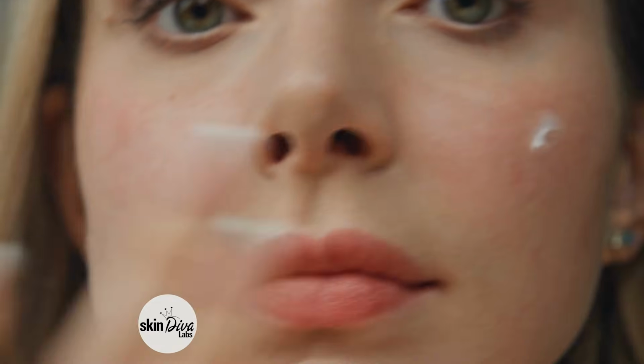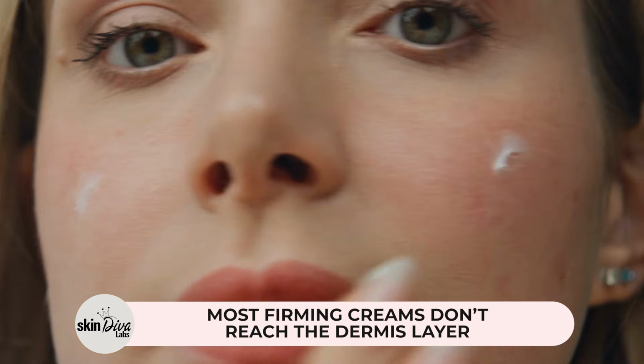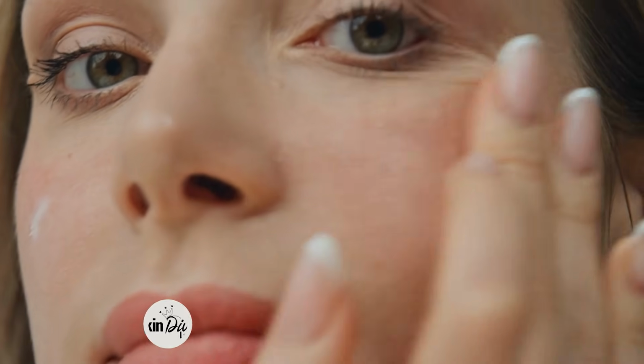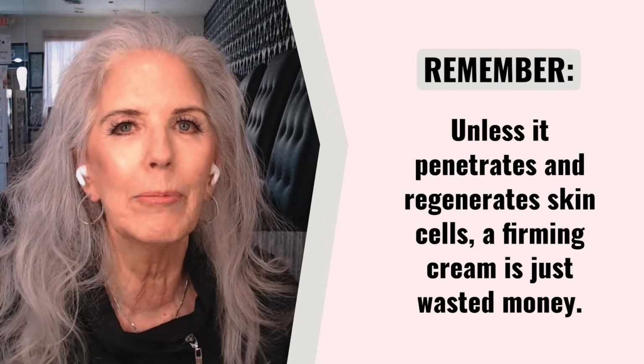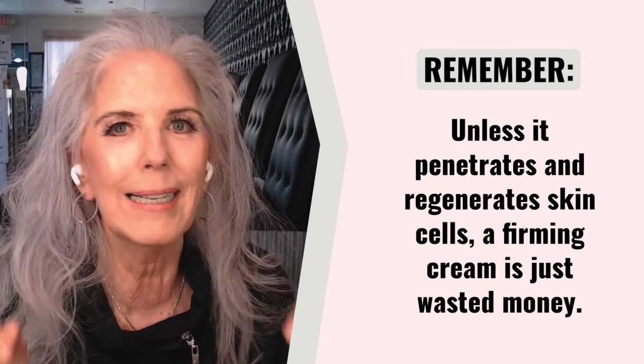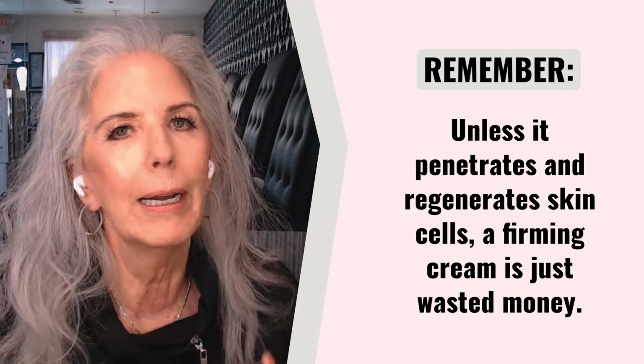Maybe you've also tried creams that you thought, oh, this is a firming cream and this is going to work. Well, most firming creams do not penetrate the actual dermis layer of the skin. So unless you're using a serum or a cream that's going to penetrate and re-educate or regenerate skin cells, that firming cream is a total waste of money. And it has to go in and help regenerate the skin cell.